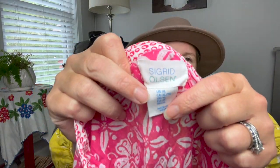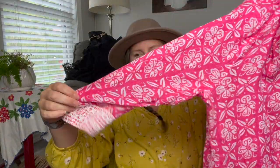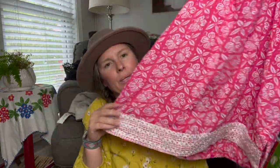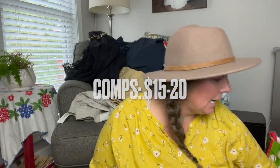This is the brand Sigrid Olsen. It is a size extra large. This is just a cotton tunic top in this fun pink color. It's got the crochet lace overlay, split neck, 3/4 length sleeves, real lightweight, breezy top, perfect for summer, like a tunic length, heavy embroidery at the bottom trim. I see that at TJ Maxx all the time. I just really liked the style of that, so I grabbed it.